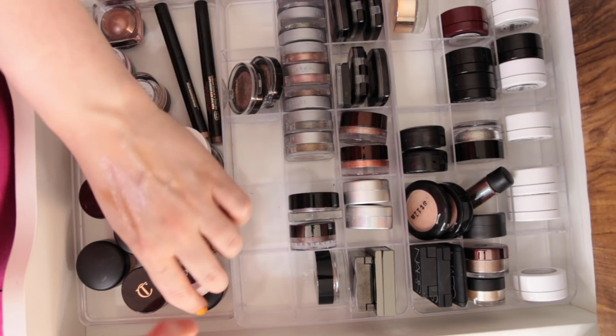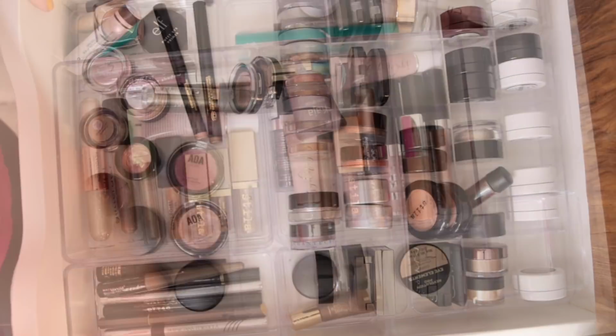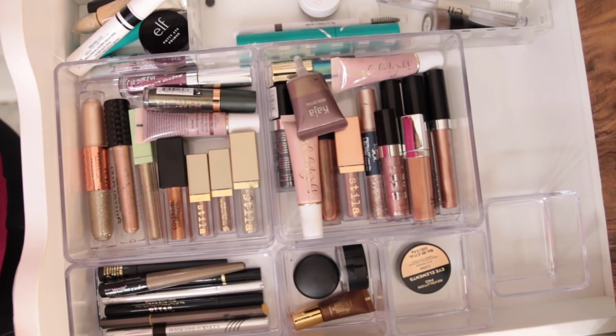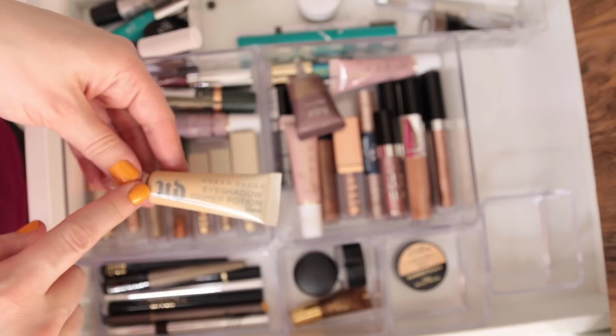So let's pull these in. Let's see how we feel about them. But I want to make sure I'm pulling in these Super Shocks more frequently. All right, now we're looking at liquid eyeshadows as well as brow products and then eyeshadow primers. I am going to pull this eyeshadow primer back into my collection.